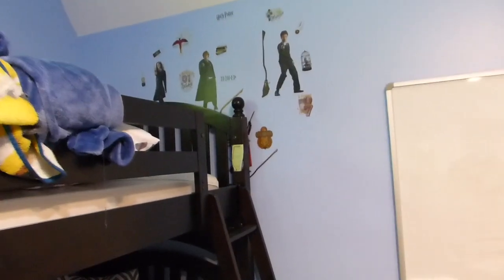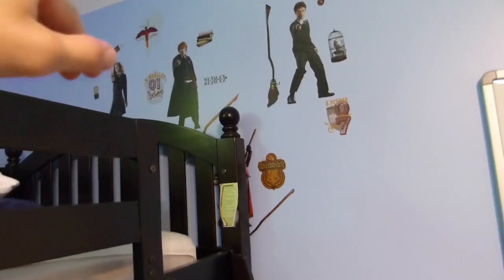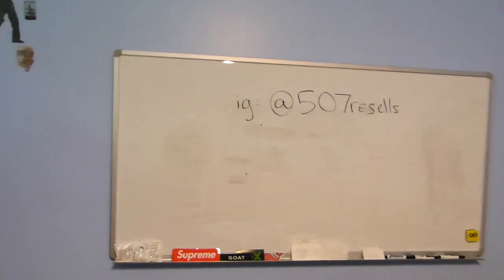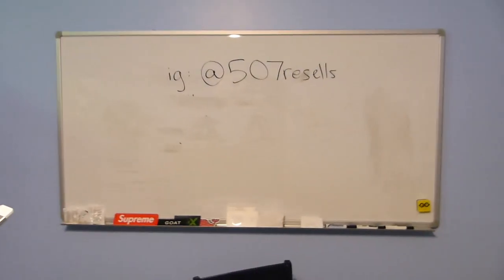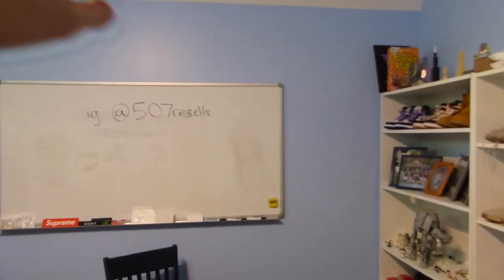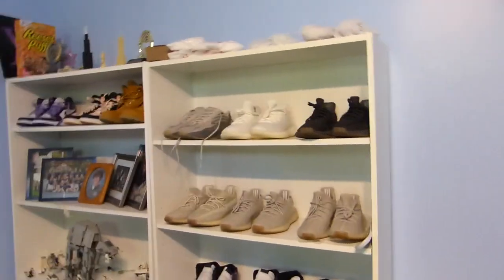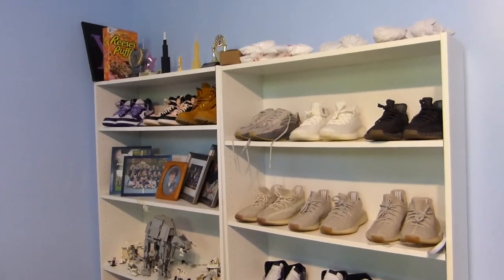I want to take down these stickers here because I actually still am really into Harry Potter, but that's not the main focus for me right now. So it's a little bit cluttery, but I do like it. Maybe I could make more use of this wall right here. I want to move my desk, and then I want to put my shoes somewhere where they can be on better display, and clean up all my desk and floor right here.